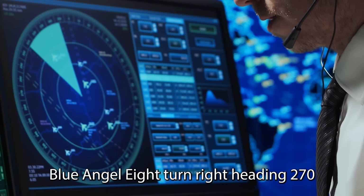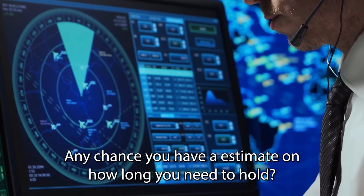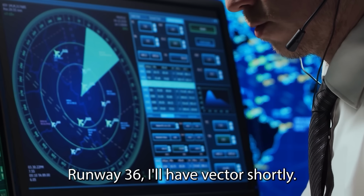Blue Angel 8, turn right heading 270. Blue Angel 8, any chance you have an estimate of how long you need to hold? Blue Angel 8, probably about 10 minutes. And you plan for the straight-in runway 36. I'll have a vector shortly.